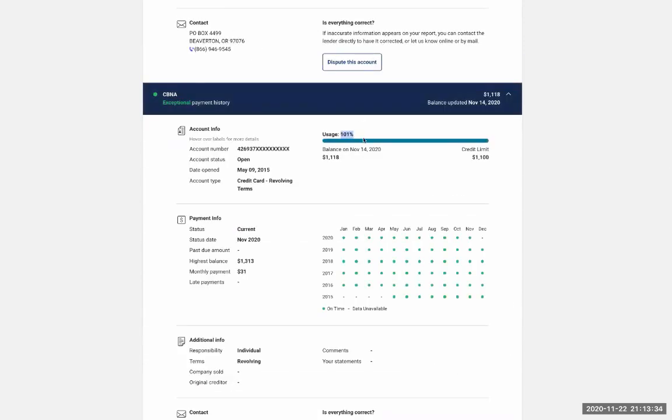All right, look at this, 101% usage for this account, right? Just a $1,100 limit. He's using $1,118, right? So paying this down would actually increase your score even more.